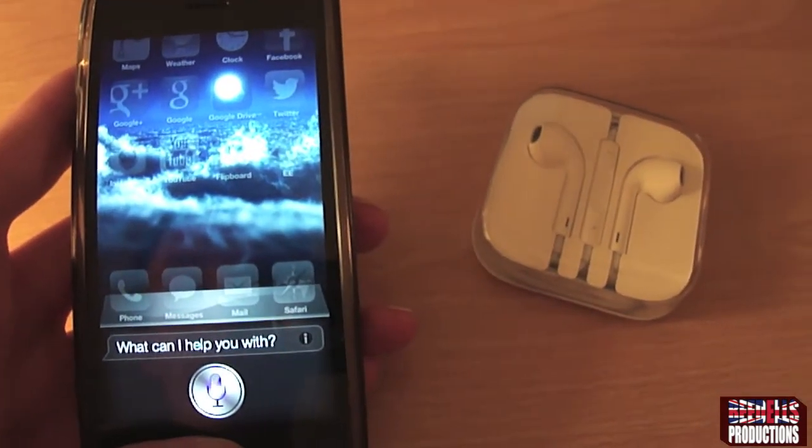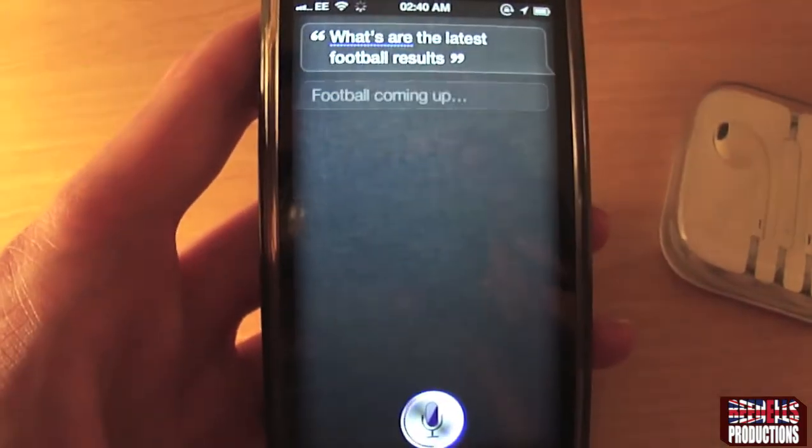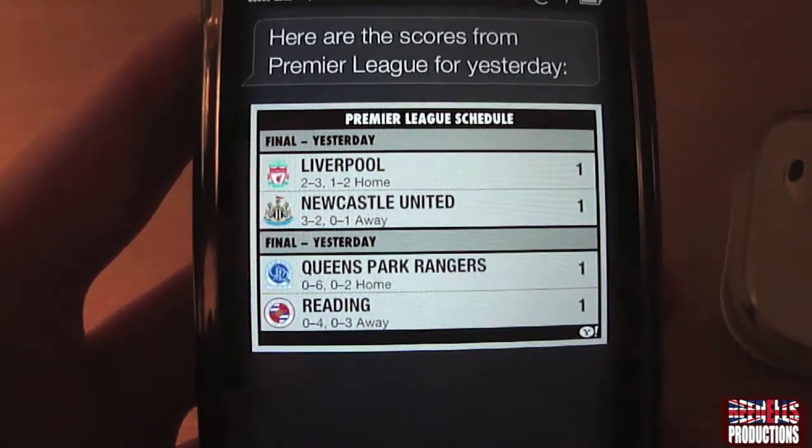What are the latest football results? Here are the scores from Premier League for yesterday.